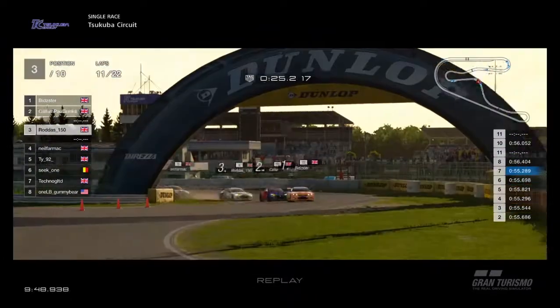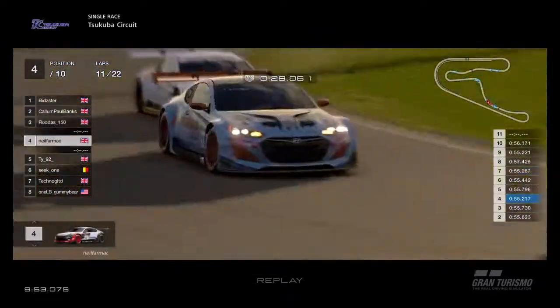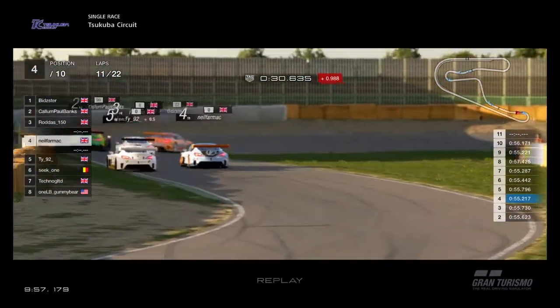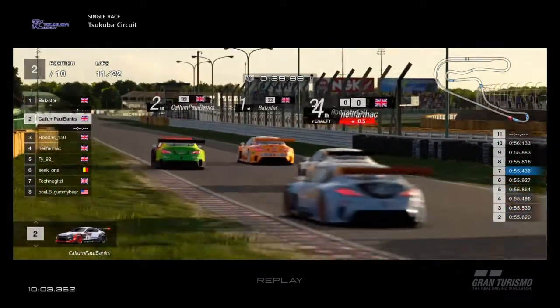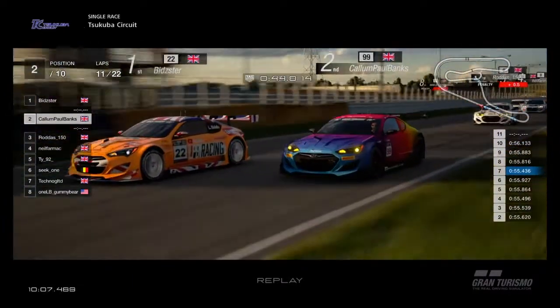But Bidzster and Callum doing very well. Just a little one major move between them as Rodders goes on the grass, and then Neil gives him the hurry up, and TY could take advantage here. TY goes around the outside. He's on the wrong side for the corner, but he could go really wide. Took it into the inside and get the power down as Bidzster and Callum make contact there, I think, as well. Callum giving Bidzster more hurry ups here.